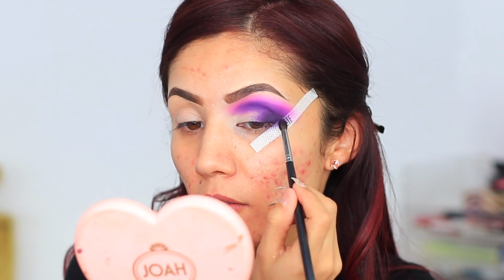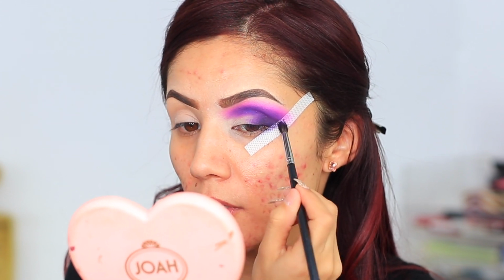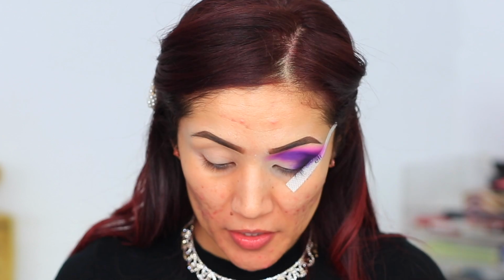And then I'm just going to take that little brush that we used to blend it out. I'm just so impressed with this color. I truly am. Like, I'm shocked by how much I love this color. This is becoming a lot easier of a tutorial than I suspected it would be.